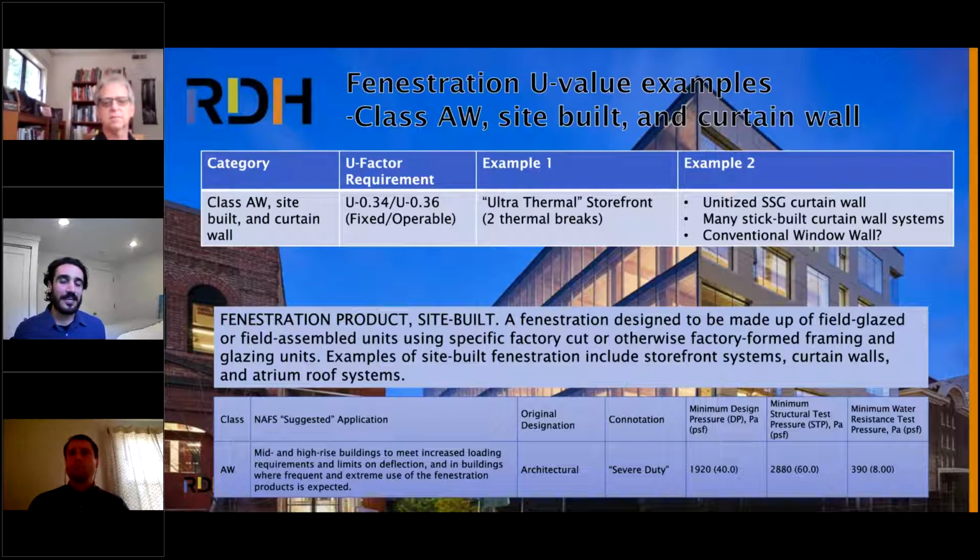And then Class AW, what do we mean by that? It's from the North American Fenestration Standard, NAFS. It's their standard specification for window systems. So Class AW is the most severe duty window. It's intended for mid-rise, more often high-rise construction. And that's typically what we specify on those buildings, but not often on even mid-rise multifamily or low-rise construction.